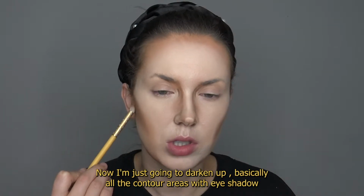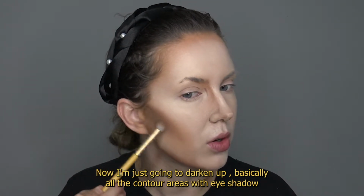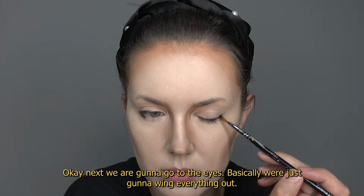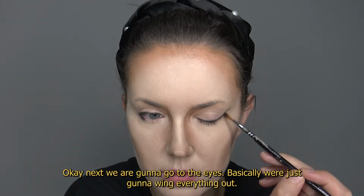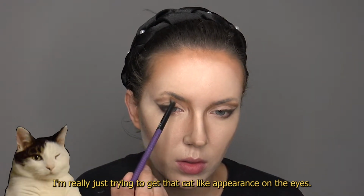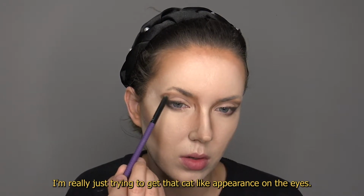Now I'm going to just darken up basically all of the contour with some eyeshadow. I'm really just gonna trust the process on this one. Okay, next we're gonna go onto the eyes. Basically, we're just gonna wing everything out. I'm really just trying to get that cat-like appearance on the eyes.